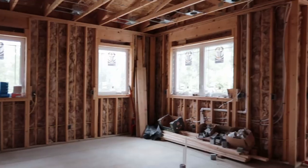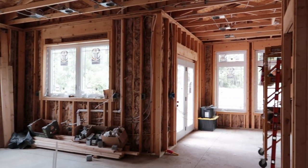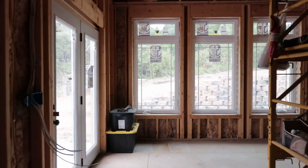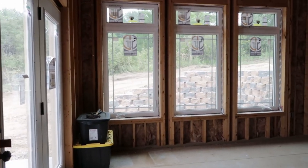So again, like I was saying, we have an open but separated floor plan. I'm currently in the living room, and over here is the kitchen. The kitchen leads into the dining room, which also leads me to my third unique design feature. Our dining room is a multifunctional room, or will be when we're living in this house.